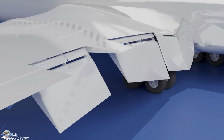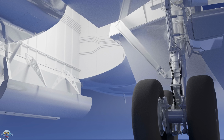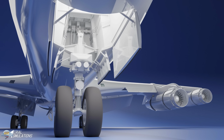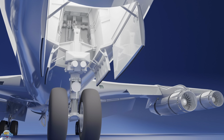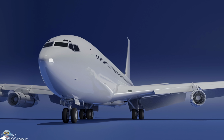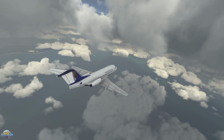The initial release will be two variants of the 707, which will include the 707 320B Advanced and the 707 320C. These versions are more of the later versions of the 707 family, which offers increased range and payload. The team mentions they plan to expand the 707 family in the future, covering a range of both civilian and military options. No other information from Aerial Simulations at this point other than a few renders provided. Of course, we will keep you up to date with any progress from the team.